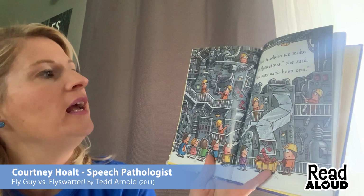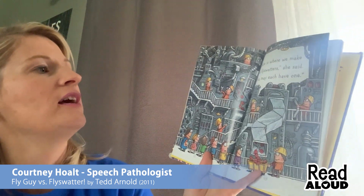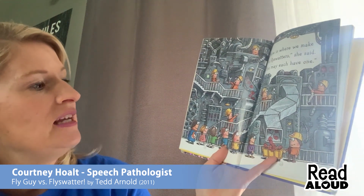Here is where we make the Flyswatter, she said. You may each have one.